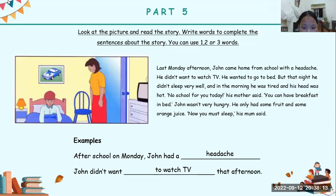No school for you today. His mother said, you can have breakfast in bed. In bed. John was very hungry. He only had some fruit and some orange juice. And mom said, after school on Monday, John had a headache. John went to watch TV after.